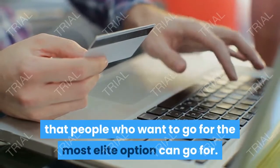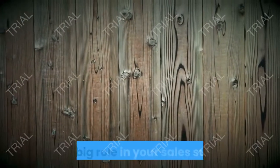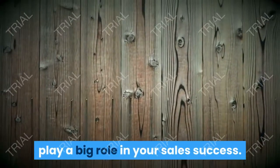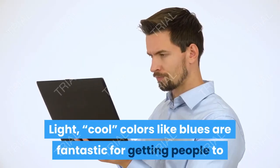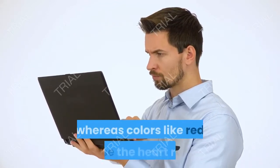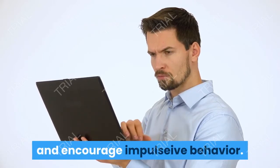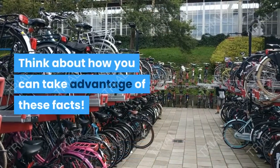Think color. Color psychology can also play a big role in your sales success. Light, cool colors like blues are fantastic for getting people to spend longer on a page, because they're calming, whereas colors like red raise the heart rate and encourage impulsive behavior. Think about how you can take advantage of these facts.